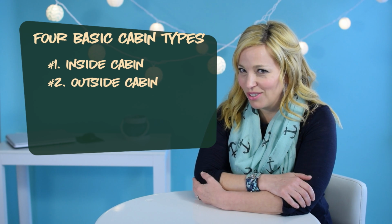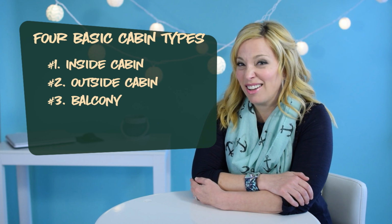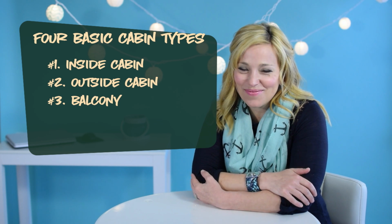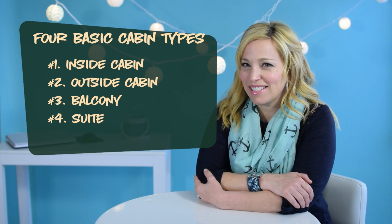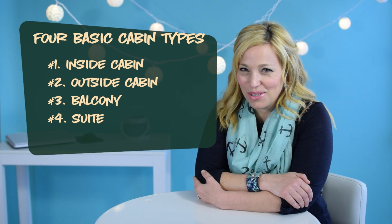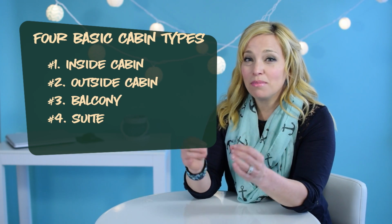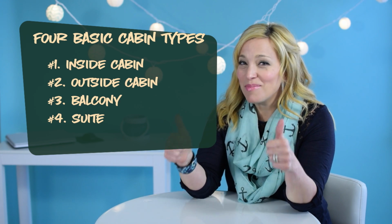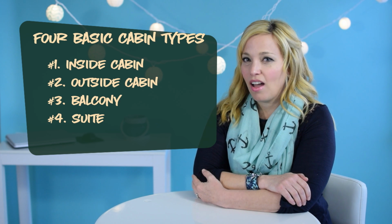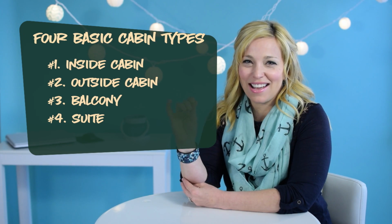Now, we'll come back to the view later. Balcony cabins. This is pretty obvious, but yeah, you'll have a balcony. Fresh air without the crowds. And finally, a suite. There's a ton of variety in this category, from mini suites to owner's suites. But basically, a suite is a larger cabin, sometimes with separate rooms and upgraded services and amenities. Okay, first step is to choose from these 4 basic categories.